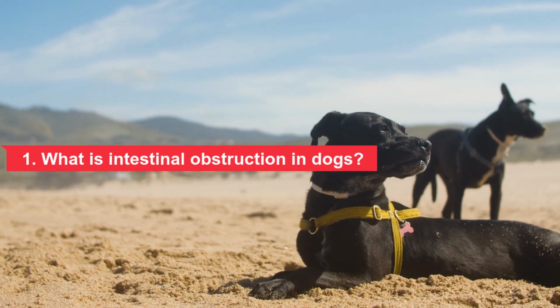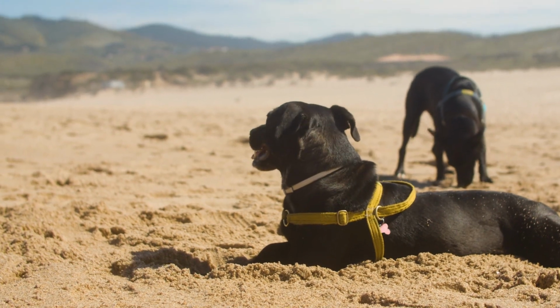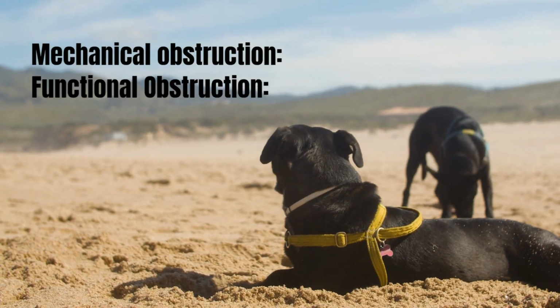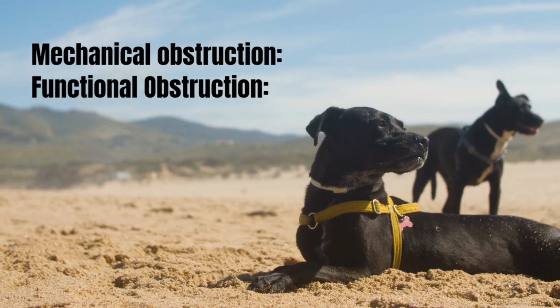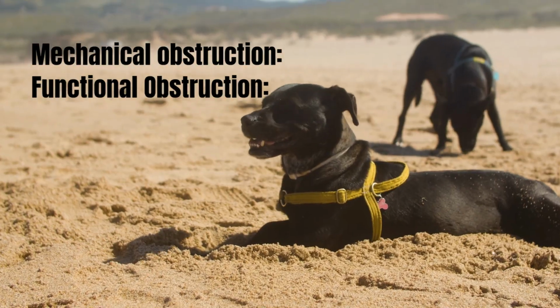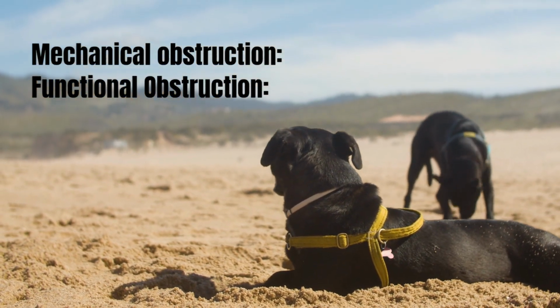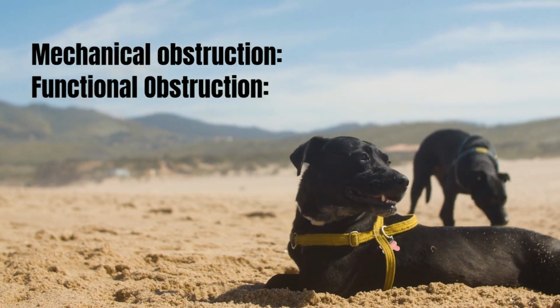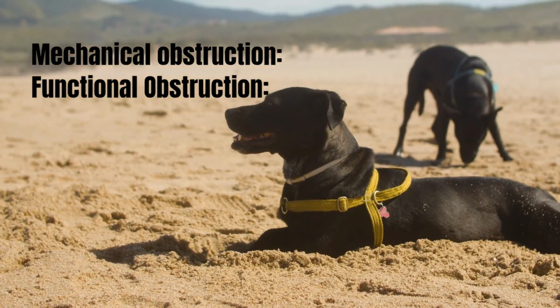There are two main types of intestinal obstruction in dogs. Mechanical obstruction, when something physically prevents the passage of digested food through the intestine. It occurs most often in the small intestine and is considered a common cause of acute vomiting in dogs. Functional obstruction, when the intestine is not working properly for any reason, causing the cessation of peristaltic flow and the accumulation of digested matter to form a blockage.